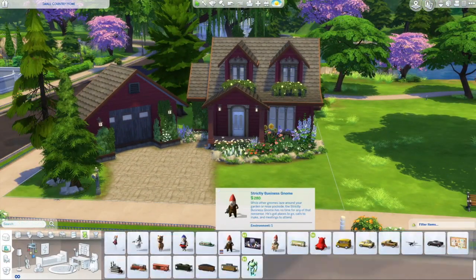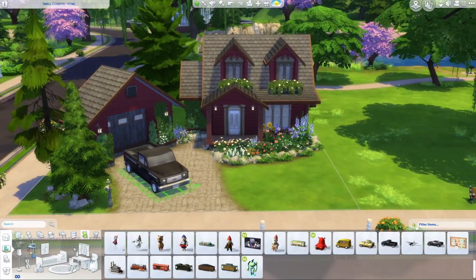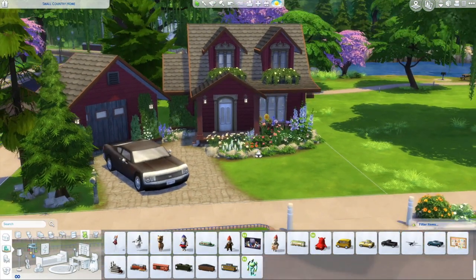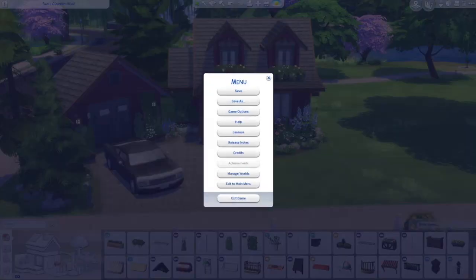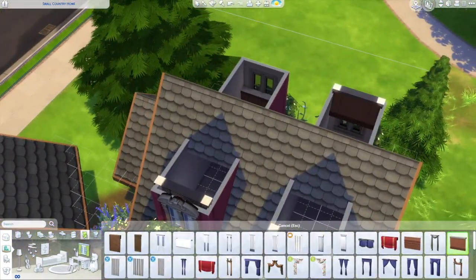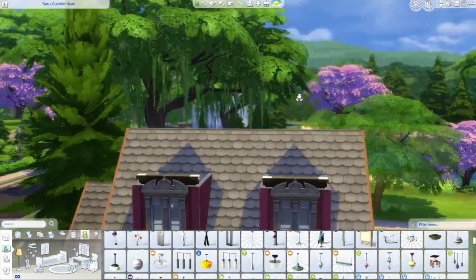And yeah, there's going to be so many more of these cluttery kind of builds. I think you guys really love these traditional country style homes. And a lot of my apartments tend to be more of a modern feel to them. So I don't know, I just naturally start building a country home. I guess because I live in the country, it's just what I'm used to seeing around the area.